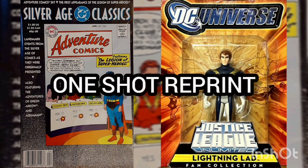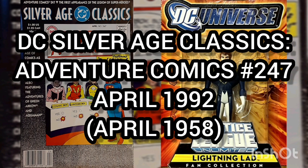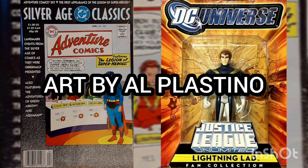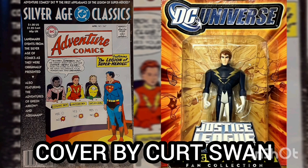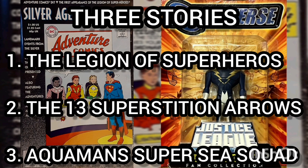Now the comic of the day is a one-shot reprint. It's DC Silver Age Classics of Adventure Comics Volume 1, issue number 247, with the cover date of April 1992. The original issue cover date was April 1958, with story by Otto Binder, art by Al Plastino, and cover by Curt Swan. The original and this reprint contain 3 stories: The Legion of Super-Heroes, The 13 Superstition Arrows, and Aquaman's Super Sea Squad.